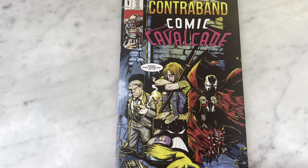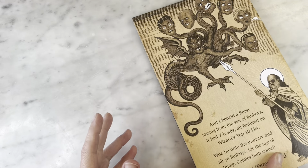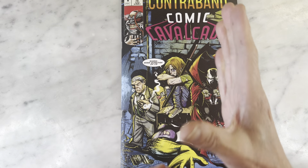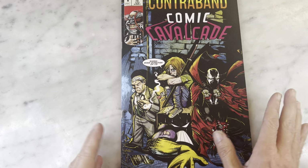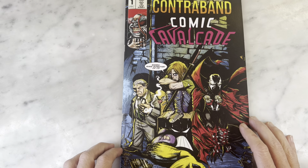And this book that we're looking at is a collection of Barry's work, treasury size, that he put together himself. I believe that Cosmic Lion did do a standard comic version that you can buy too, and it is so cool, as you can see from this jam cover.